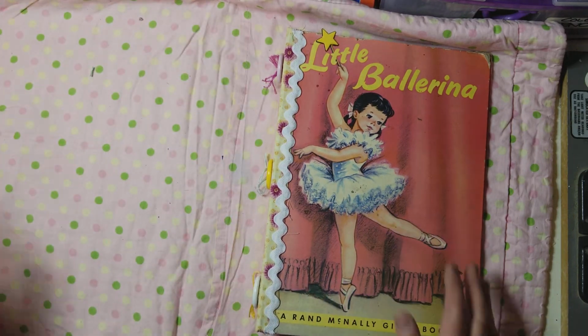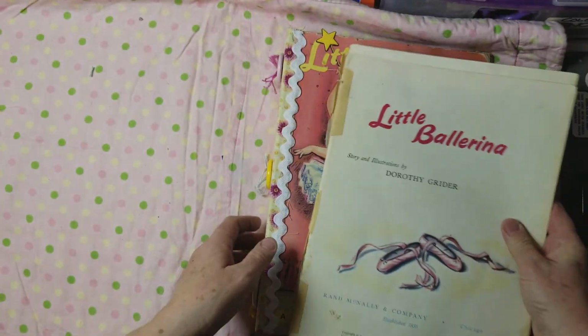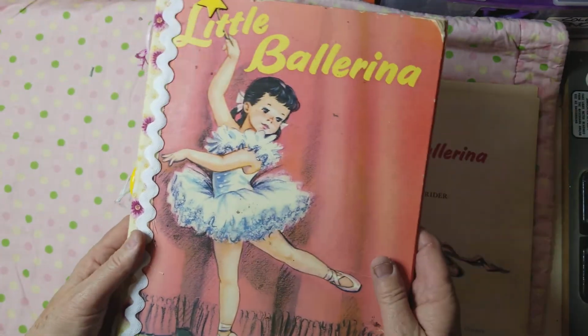I'll start with The Little Ballerina. I took out the middle. As you can see, it was not very thick, but I've decided to make it into a binder, and I will include this in the book.